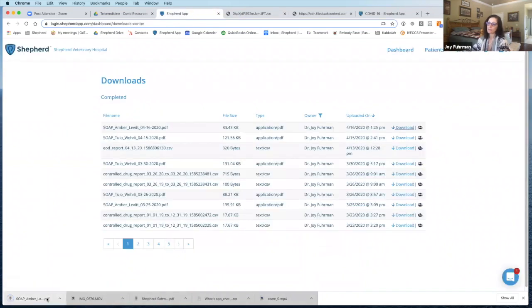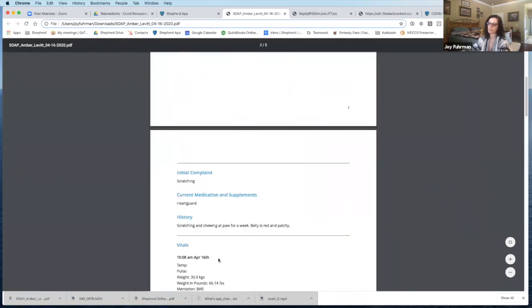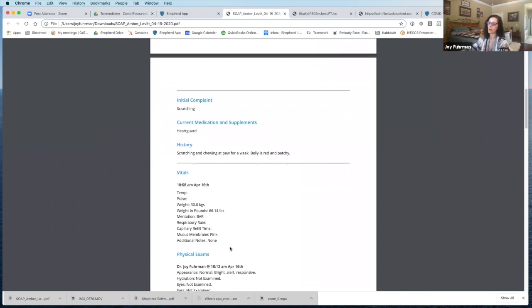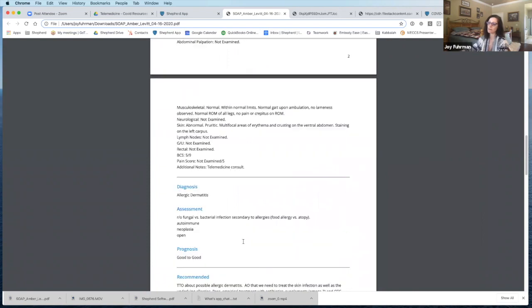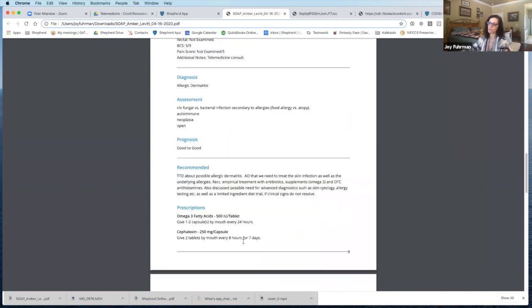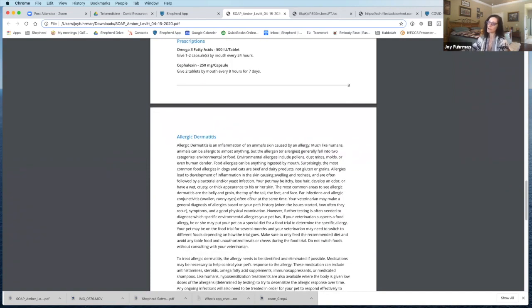So it's essentially a summary of everything that you documented in your medical record. This is what you would send to, say, a specialist if you were referring a patient. So it's an outline of your physical exam. It documents that it was a telemedicine consult, speaks to your diagnosis and your rule outs, any discussions you had with your clients, prescriptions, and it does also include those discharge instructions. So this file here can be saved as a PDF and then just uploaded into your PIMS once you're back in the practice. Awesome. I love that software.